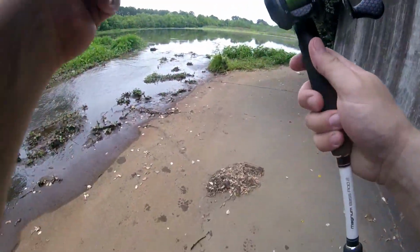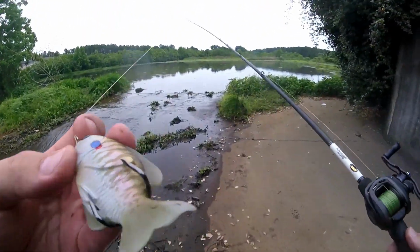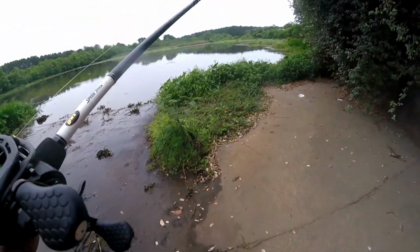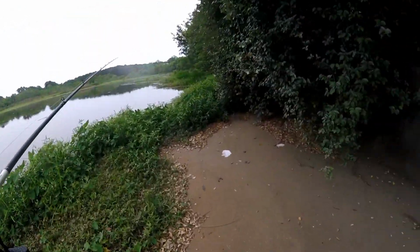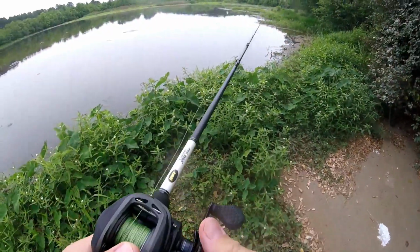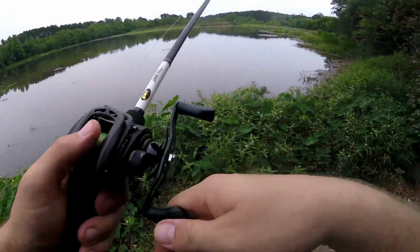Now we just have the little topwater sunfish, which when I started this challenge, I thought would be maybe the easier lure to complete. But now it looks like it's gonna come down to me versus a topwater lure. Normally I would take that bet because I love fishing me some topwater, but it's just so calm out here, guys. It's just, I don't know.